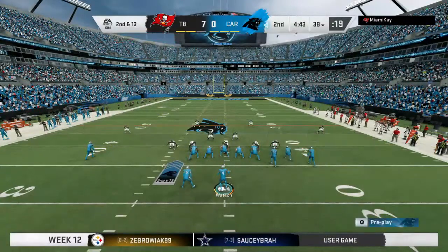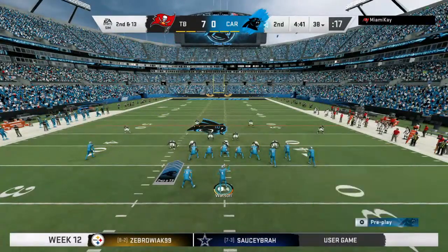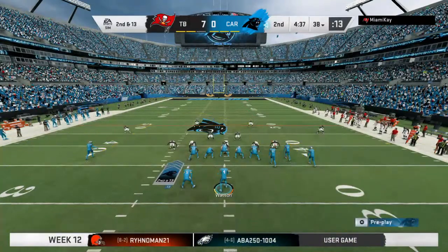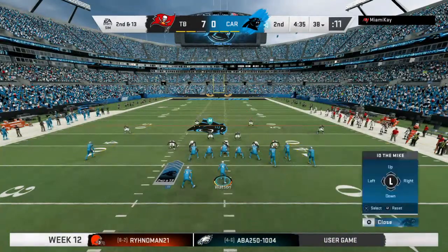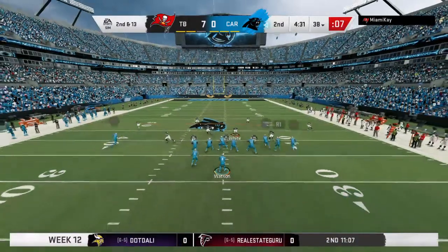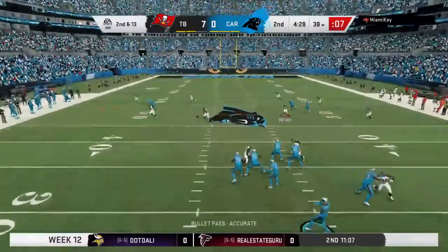54. 56. Six, right there, 56. Watch the slant. Mike's 50. Alert. Mike's 56. Alert. Alert. Watch the boot, watch the boot. Time to go. Now on second and 13.